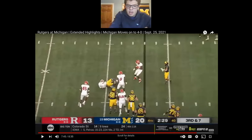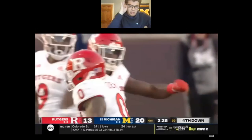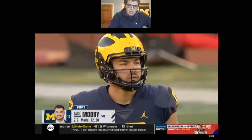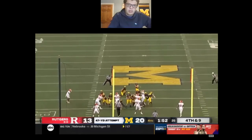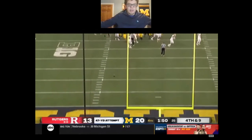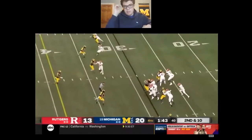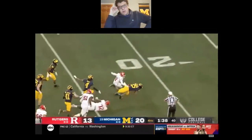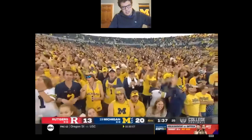We can't run it up the gut. They just did not make a good block there, and that was a bad read for us. That's all right, though. It's 4th down, so we try again. He's 2 for 2, and he's trying to make another one. He was 5 for 6 going into this game, and he just shanks that one. This guy tries to go for a QB run when he should have just kept throwing the ball, and he fumbles it. Basically, that ends the game right there as Michigan takes the knee.